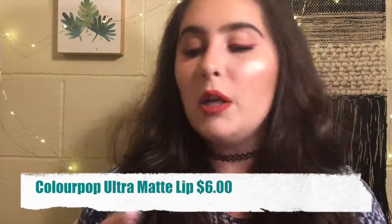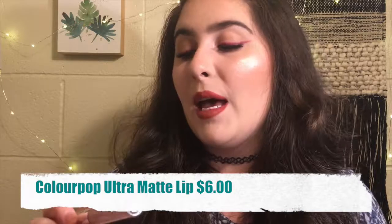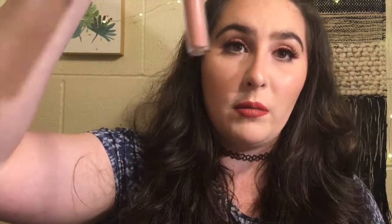So this is the ColourPop Ultra Matte Lip in Midi. My writing is completely rubbed off on this because it's one of my all-time favorite colors. And I know ColourPop is a super affordable brand, but if you don't have internet access or an online account, it's really hard to purchase ColourPop items. I know a lot of people can't get their hands on ColourPop, and they would much rather just go to the store and pick up a stick lipstick as an alternative. So this is ColourPop Ultra Matte Lip in Midi, and it is a beautiful nude.